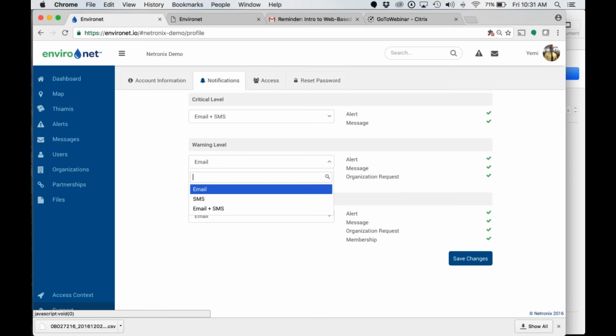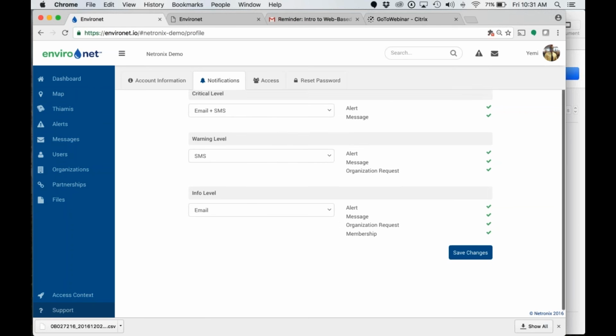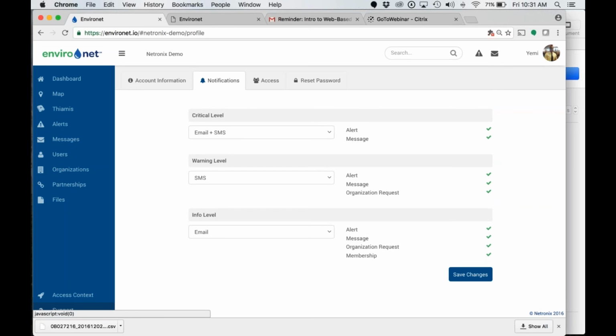So like I said, it really gives you the option of configuring it the way you want to configure it. And because it's being sent from the cloud, you now have a global alerting and global notification system. And that's basically the gist of Environet. So we're going to try to open this up for questions and go from there.